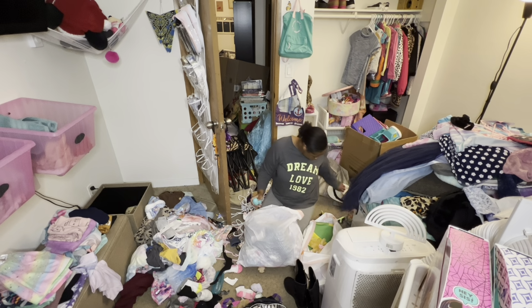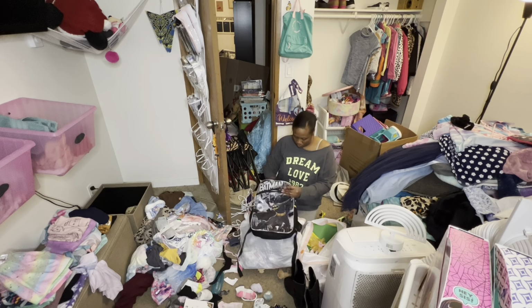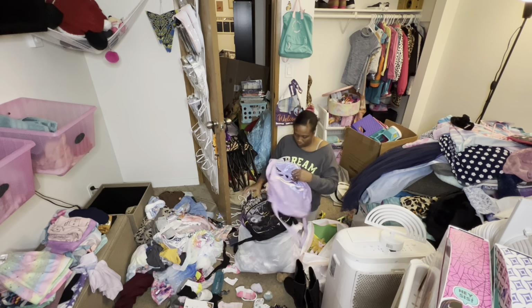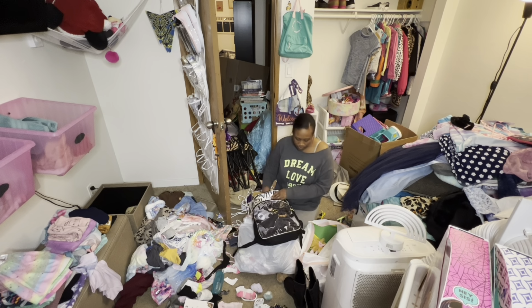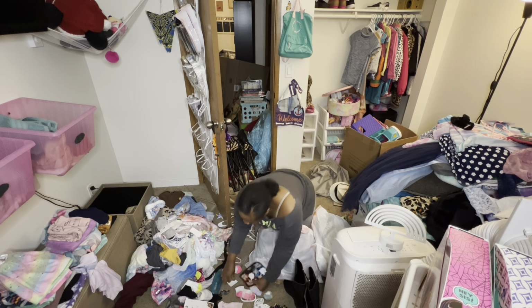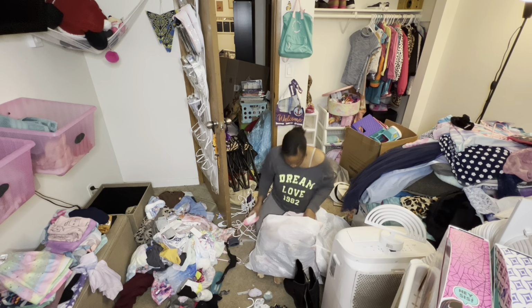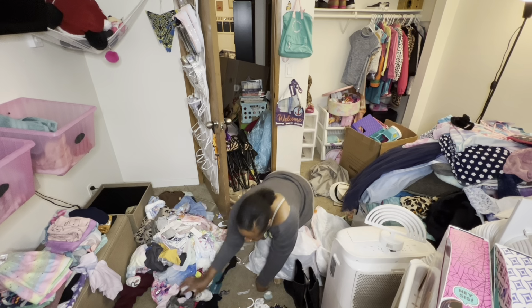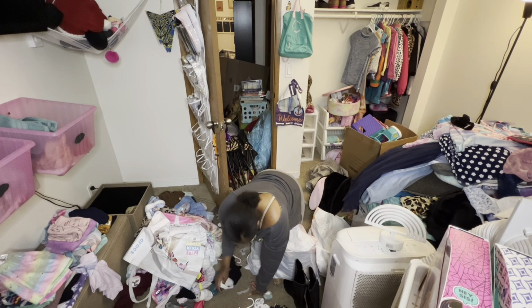So here I am back in the middle of the floor, finally sorting through my piles of donations and trash. When I was going through their closet, they had like 7 backpacks, which is highly unnecessary, but it is my fault because I have a problem with buying my kids things that they don't need. So that is one of my 2022 goals, to not buy unnecessary crap all the time, because I have a huge problem with that.